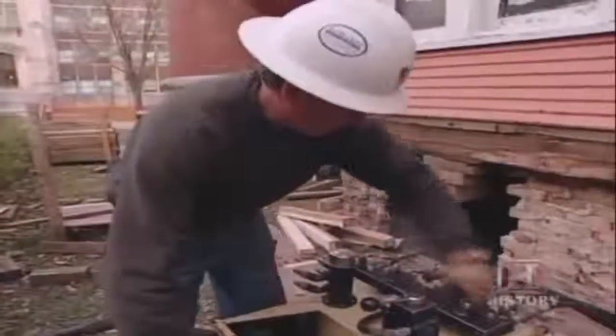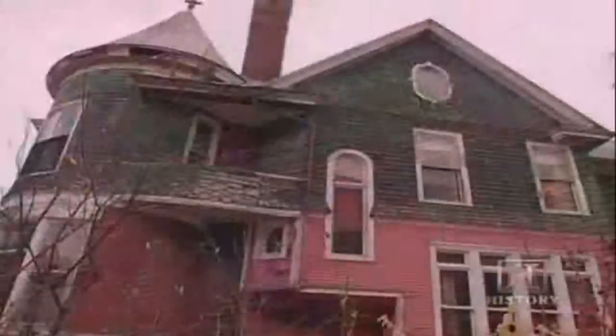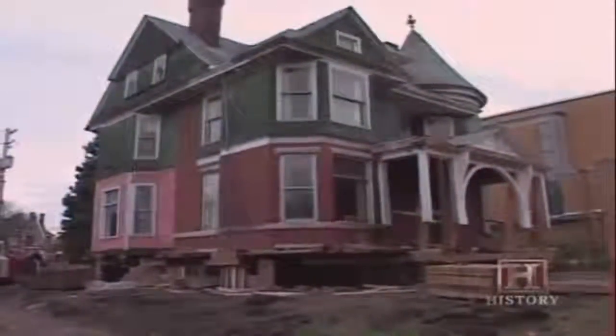Yes! I got 10. Ken assesses the weight of the house by totaling the pressure on each jack. That's good. Good. It's in the air. We know what it weighs now. 90 ton to a side, 90 ton on the other side. We're a little heavy on the far corner. That makes us right at about 180 ton.